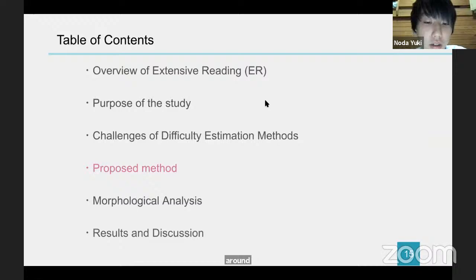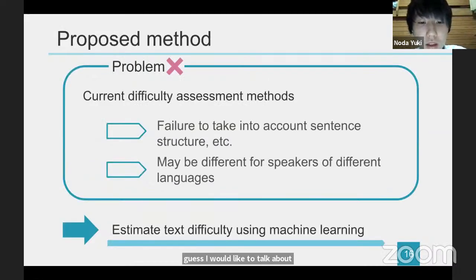Next, I would like to talk about the proposed method. Some of the problems with the current difficulty assessment methods are that they don't take into account sentence structure, and that they are not designed for speakers of other languages. Therefore, we plan to estimate the difficulty level of a book using machine learning with the difficulty index as the training data.